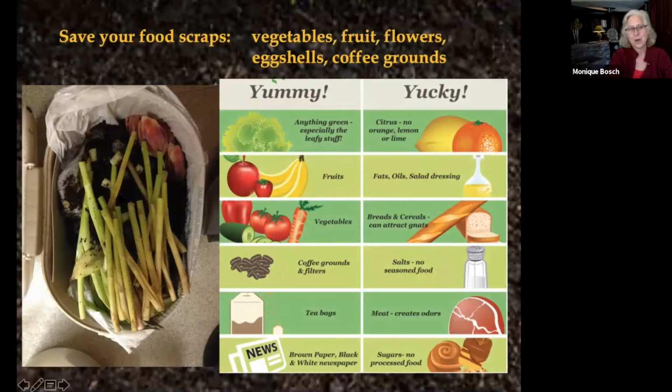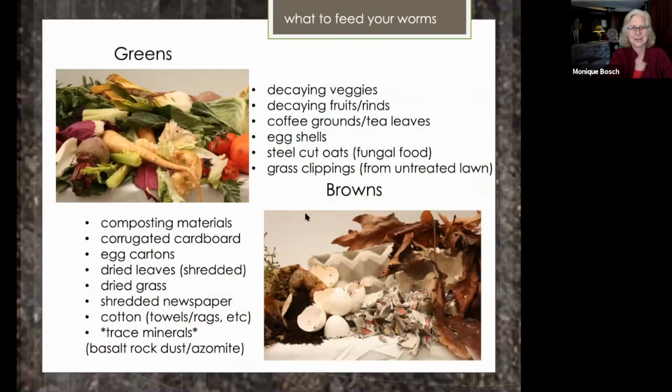I do save coffee grounds, but keep in mind that that's pretty high in nitrogen, much higher than I expected. And again, the yucky ones, nothing that is too acidic, no breads, or that can add gnats, nothing too spicy or salty, no sugar, processed foods, things like that. And here are some more examples of greens and browns that you can put in.